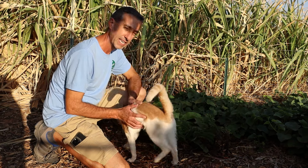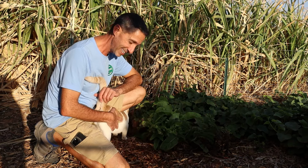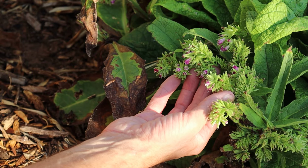But you can see it's doing really good here, middle of summer. In fact, it even has some flowers on it.